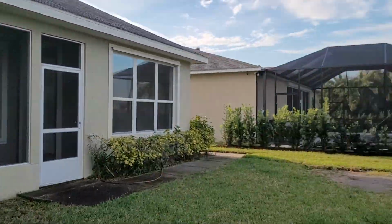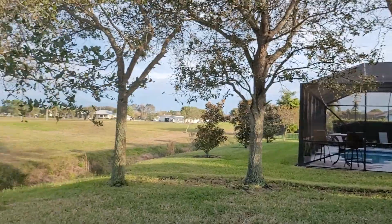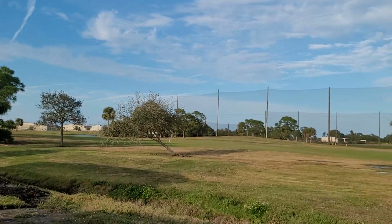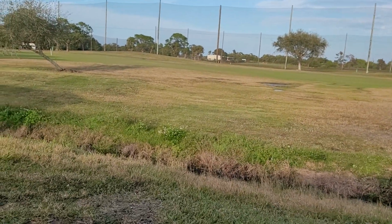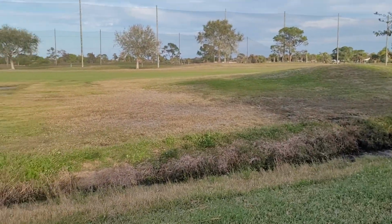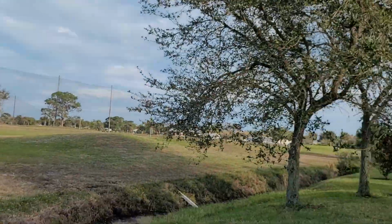Wow. Neighbor has a pool. Oh, look. Best friends on both sides have pools. Wow. This is gorgeous. Ooh. Ooh. How freaking peaceful.